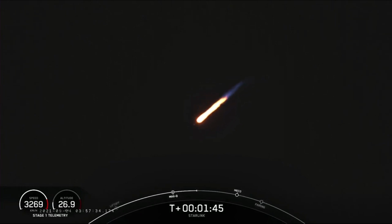Where the first and second stage will separate, with the first stage making its way back down to Earth for landing, and the second stage continuing on its journey to the third event, or second engine startup 1. And this is where the MVAC engine lights up and propels the second stage along with the Starlink satellites to orbit. We're about 30 seconds from main engine cutoff, and you can see that beautiful plume of the rocket as it is soaring in the sky.